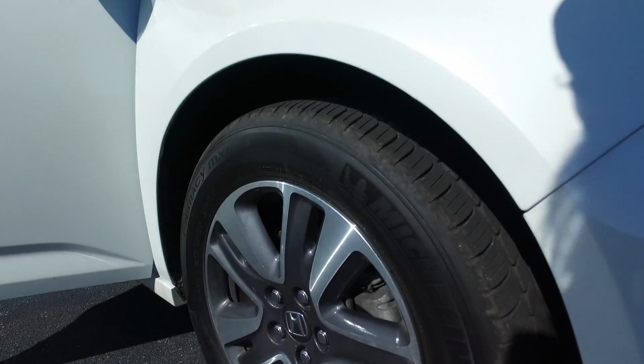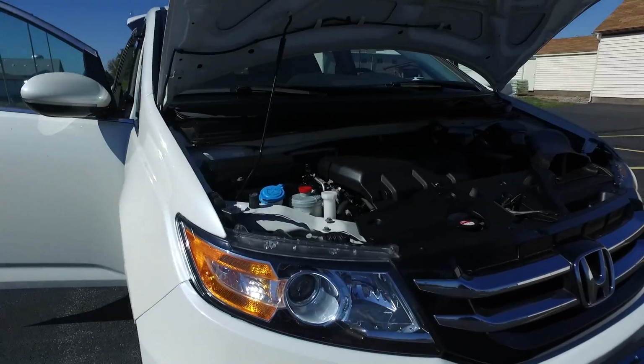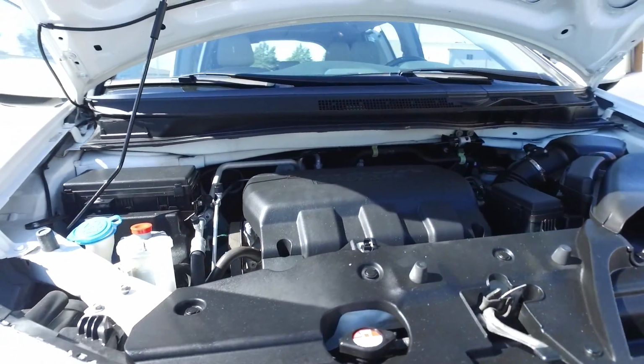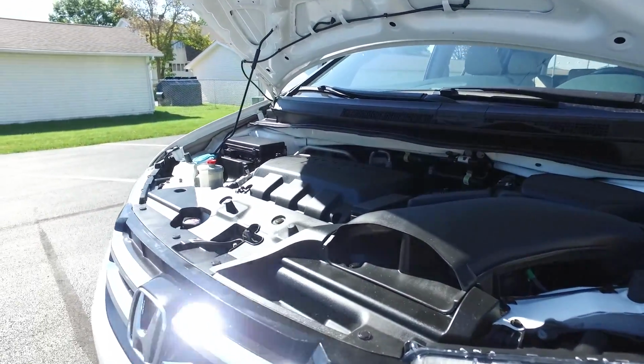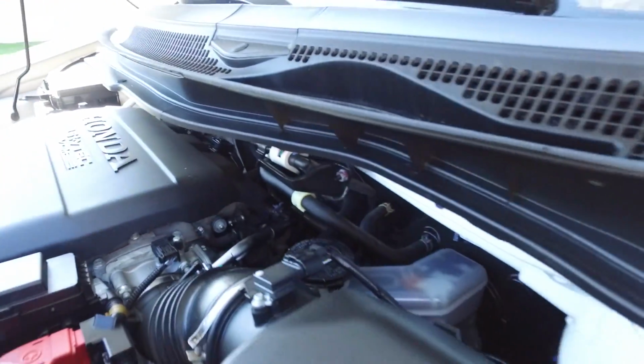Nice Michelins all the way around. Nice amount of tread still. Love to see a nice, reliable tire on a family vehicle like this, especially with the winter coming up here. Honda's 3.5, nice and clean in the engine bay.